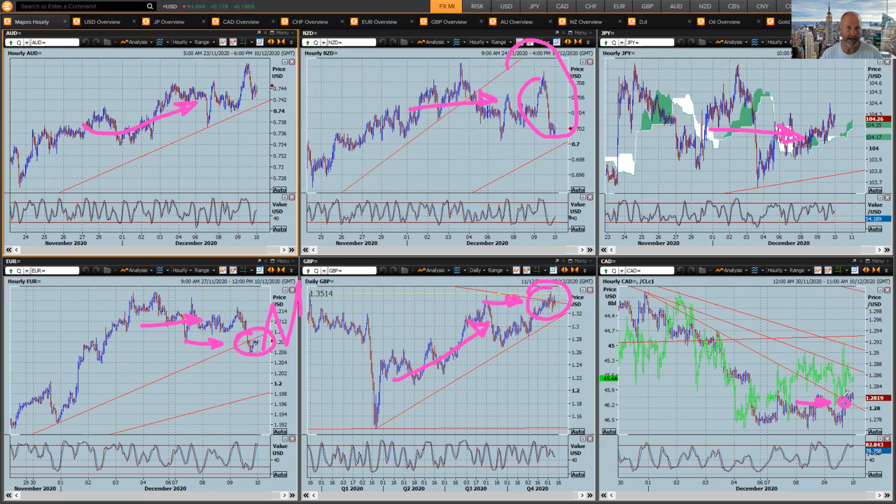We did have the Bank of Canada. They didn't come out and say anything fresh about concerns or anything else. So that's out of the way, and just probably keep an eye on oil from this point. It's at 45 bucks. That's probably going to control where dollar CAD goes in the short term. Now, I still think overall the dollar trend is in play, as in the downtrend.